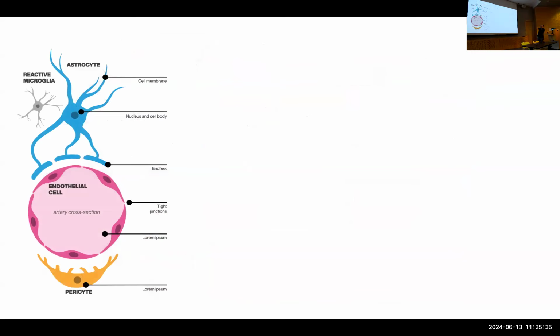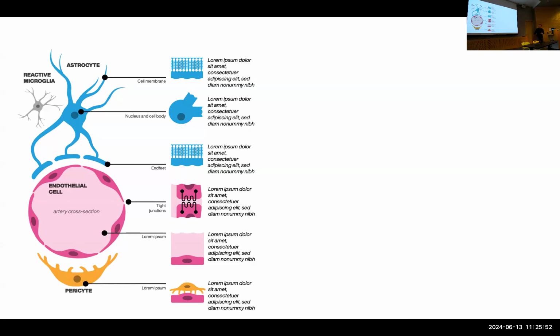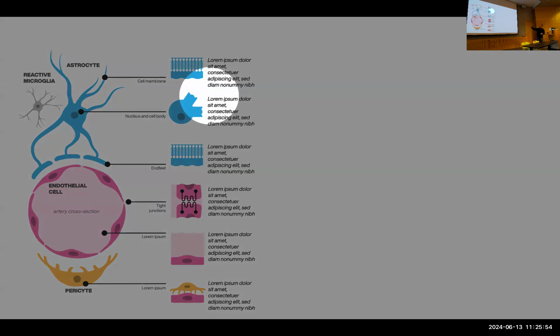And then we stack them, and then we set up this context. Here's an astrocyte, here's a microglia, whatever, and here are the things that we'll be talking about, tight junctions, etc. So here is the color. This sets up the theme. And then we have some opportunity to say something about the cell membrane. Whatever, here's some aspect of the cell membrane.